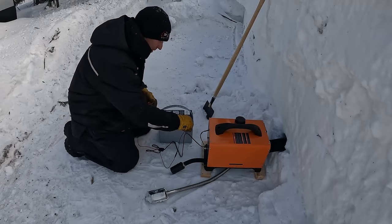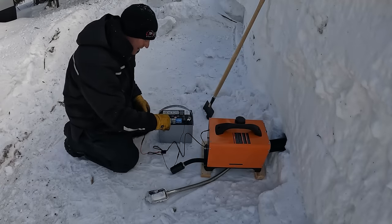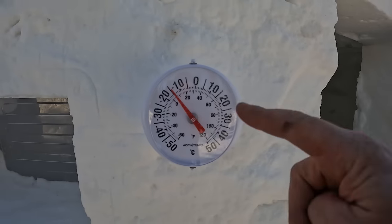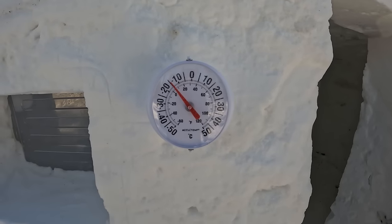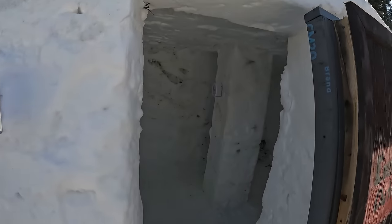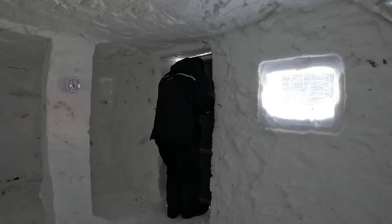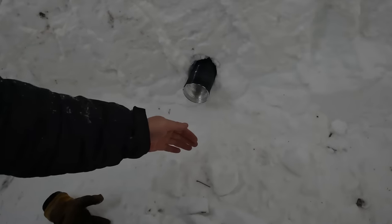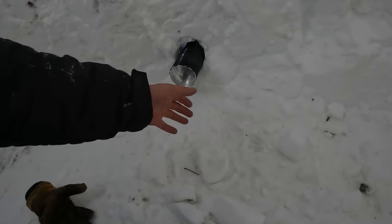Time to turn on our heater. It hooks up to a car battery, a 12 volt battery. Right now it's about minus 15 degrees Celsius outside. Let's see if she warms up inside. Oh yeah, lots of heat coming up now.